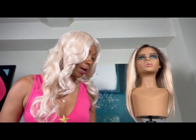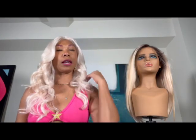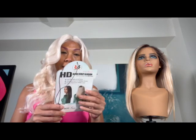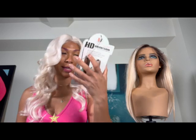So the next unit I have, which I have done already on this channel, I featured it before, is Bobbi Boss's Ultra Scalp Illusion Soft Focus Double Lined HD Lace.